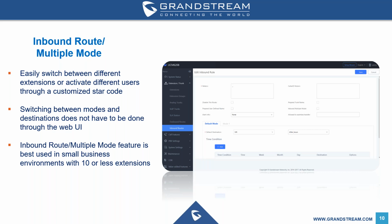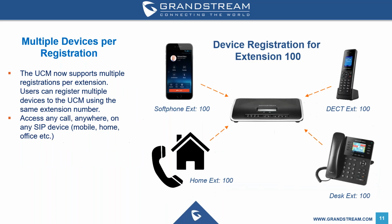Instead of that, you can set up a star code button that the employees can have. By dialing that, they can switch the IVR back to the same office hours IVR. And then at the end, they can turn it off. So the IVR goes back to the off hours IVR.